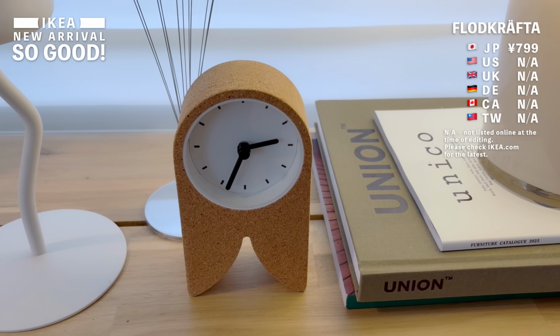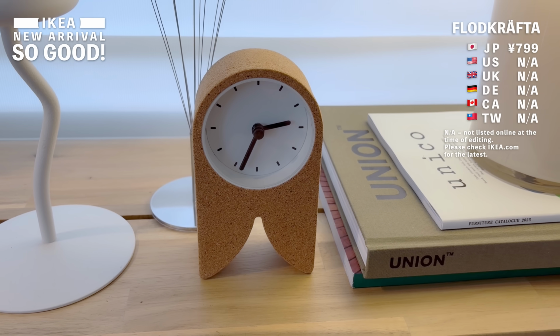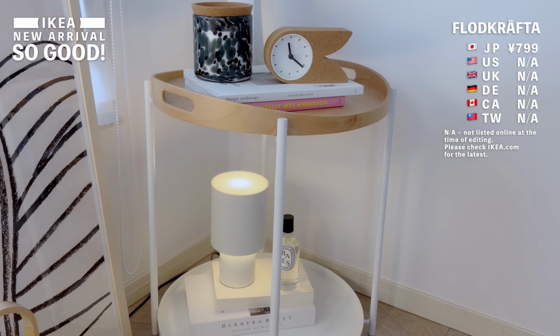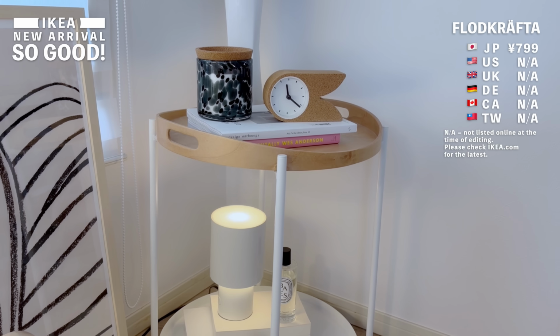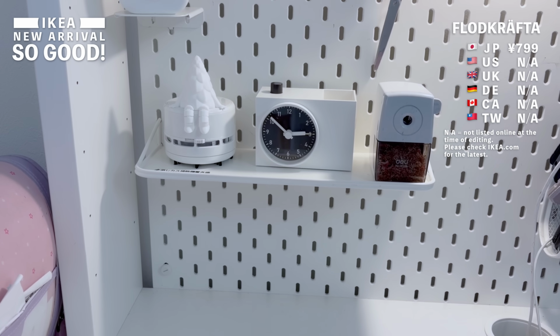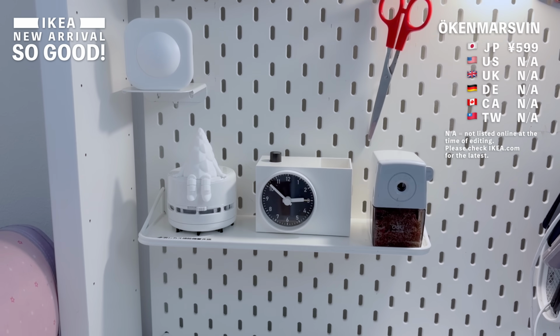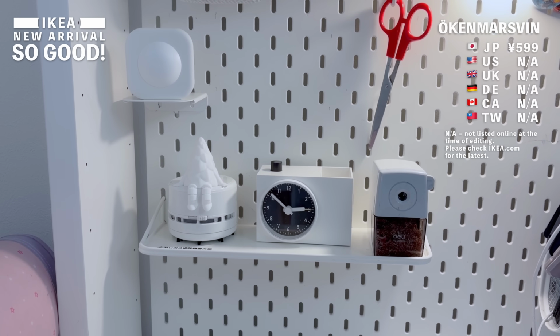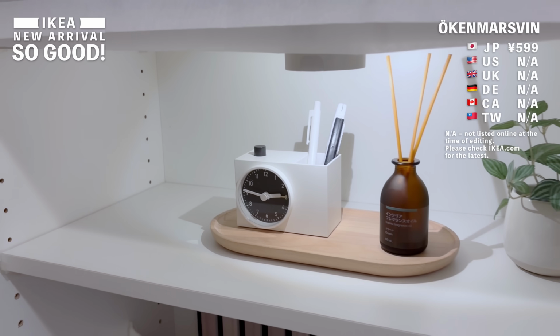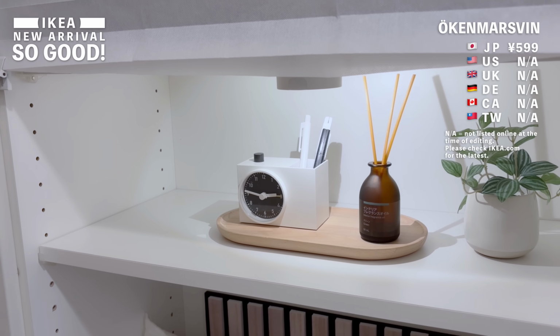This is the new tabletop clock I bought that I introduced in my previous video. Since there are no numbers, you can even place it sideways and use it like that. I really like this cork detail. This is another new alarm clock. The design is very appealing, and the built-in pen holder makes it practical too. It also comes in a light yellow version.